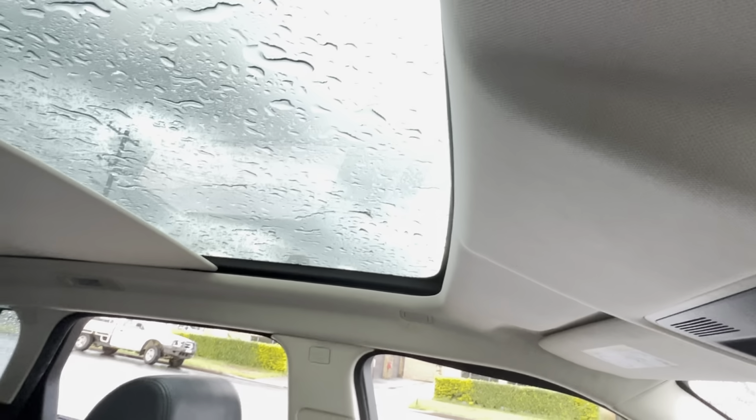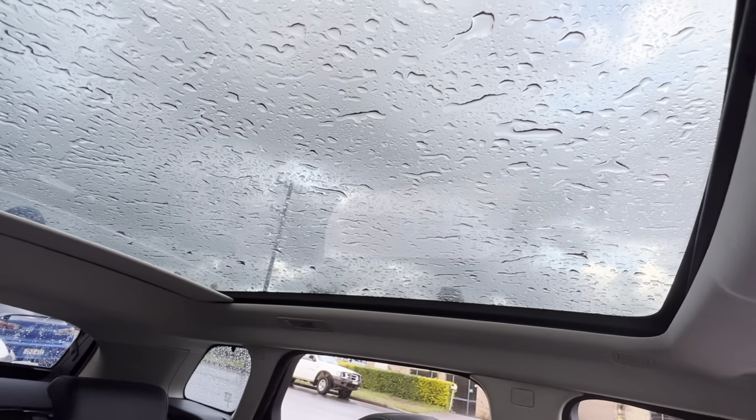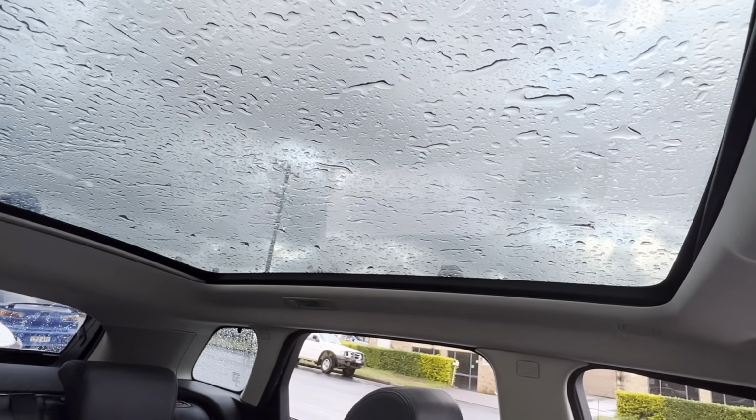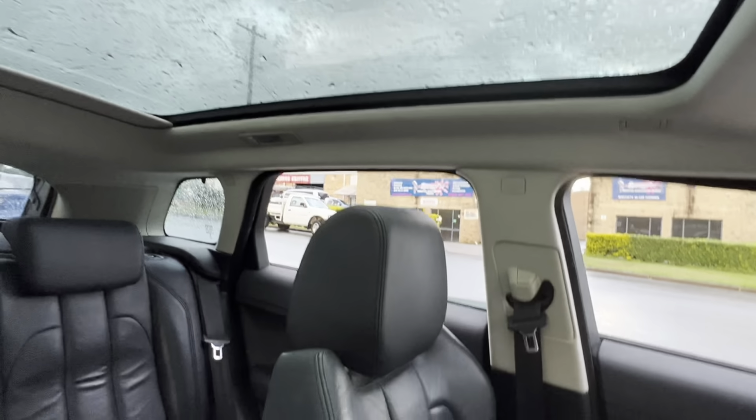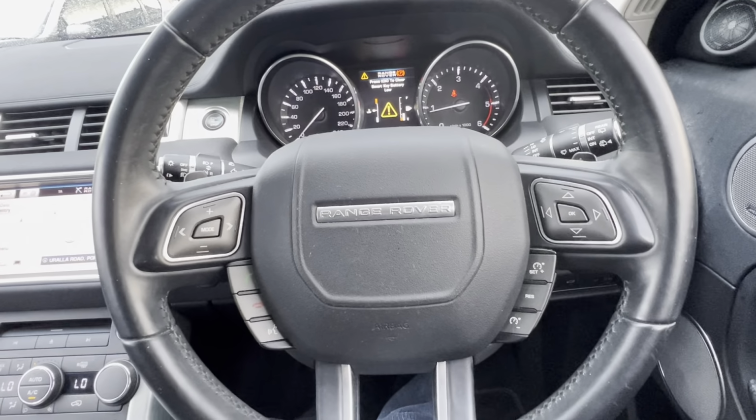Simply stunning. It also has an absolutely outstanding sunroof. Look at that. That's what you call a sunroof. And the seats are so comfortable. Hardy leather, hard wearing. Simply stunning. Looking inside, you've got paddle shift, so you can select the gears instantly for overtaking.